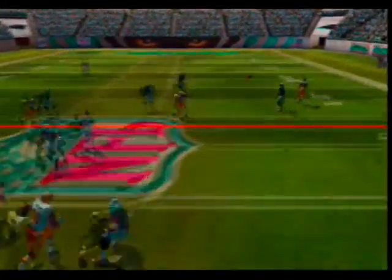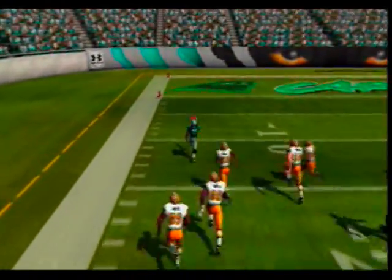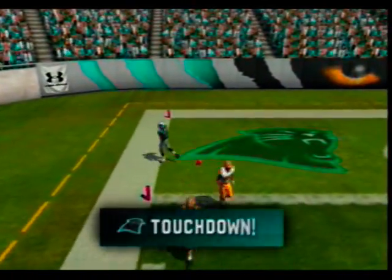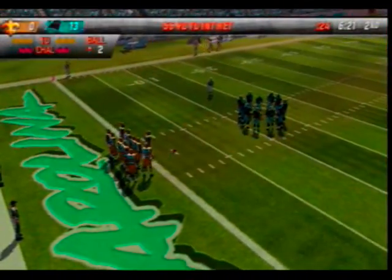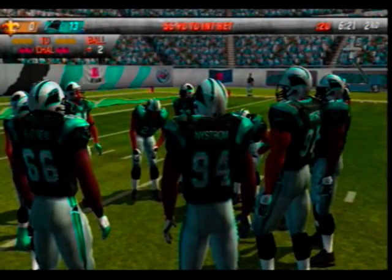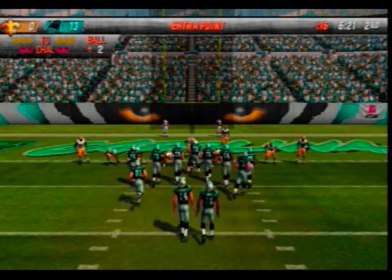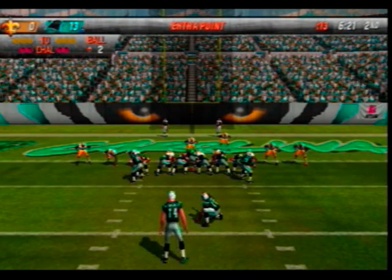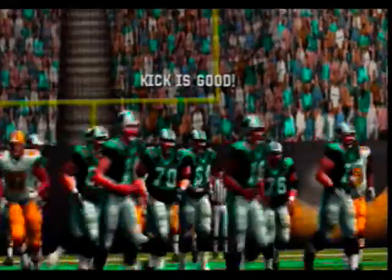Dimebacks into this play. Gets rid of it, and it's intercepted. The 30, the 20, and he showboats his way toward the end zone. And they're in. Touchdown. A great return after the interception. Good blocking, and no one was able to run him down. Kirkland comes in for the extra point. The extra point attempt is good.